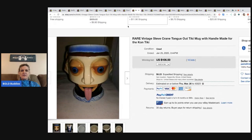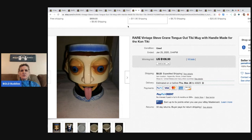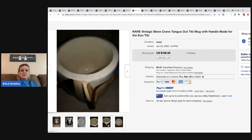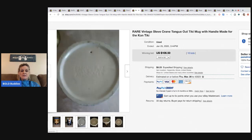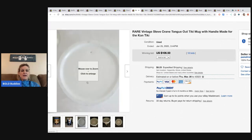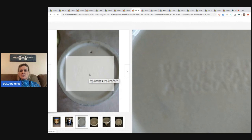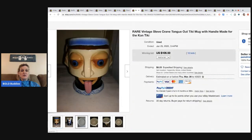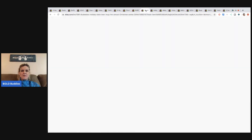All right, this one's kind of funny. It's a rare vintage Steve Crane tongue out tiki mug. Tiki mugs, tiki mugs, tiki mugs. They can be bread and butter all the way up to $800, $900. They just have such a range. So definitely look up tiki mugs if you see them. If they're rare and different and you can get them for a good deal, you're probably going to do okay. But yeah, definitely be on the lookout for tiki mugs.